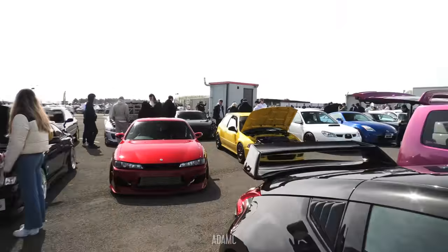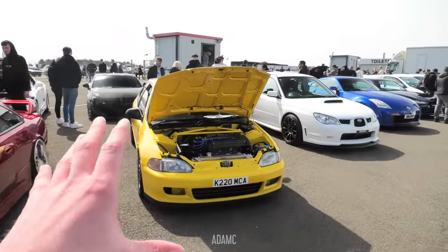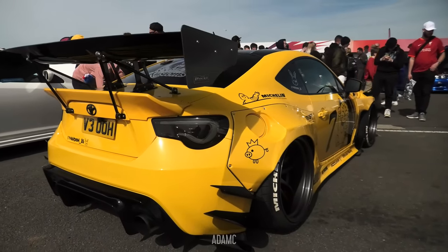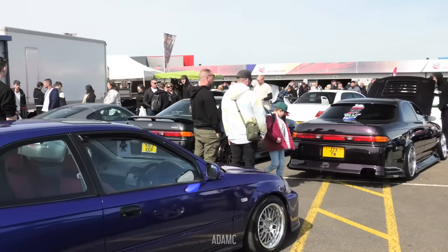Further around, we've got even more cars that you may recognize from some of the UK's events, including this S14. We've got lots of yellow, a lot of yellow cars on the scene. Maybe one day I should wrap my 350Z yellow like the Panda GC86. We've got this static Zenki S14. We've got the Mark IIs over there as well.